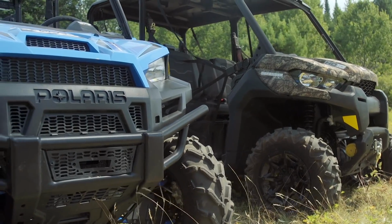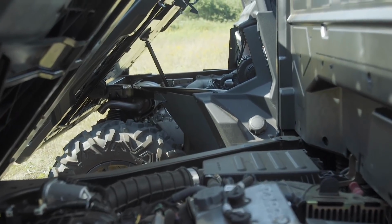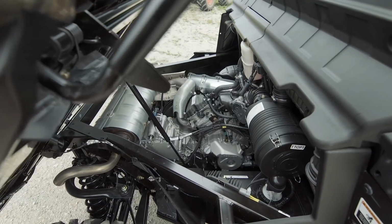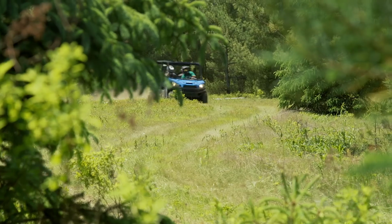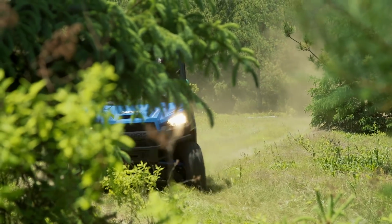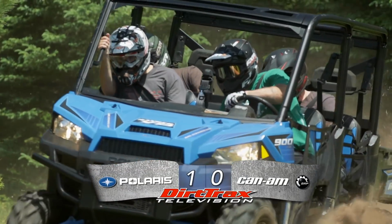So here we have 2 very different motors. Both are powerhouses and have awesome torque. The Ranger is smoother but speed limited. The Defender is faster but not as smooth. When it comes to power delivery on a pure utility vehicle like these ones, we have to go with smooth power delivery versus higher speeds though. So we're going to give the Ranger its first point in the power category.